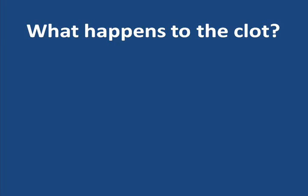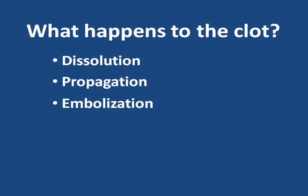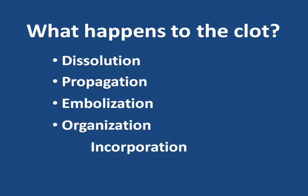We've seen that the thrombus may totally dissolve, or continue to grow, or break off and be carried away by the blood flow, or be replaced with scar tissue and eventually be pulled into the vessel wall, or be pierced by tiny channels.